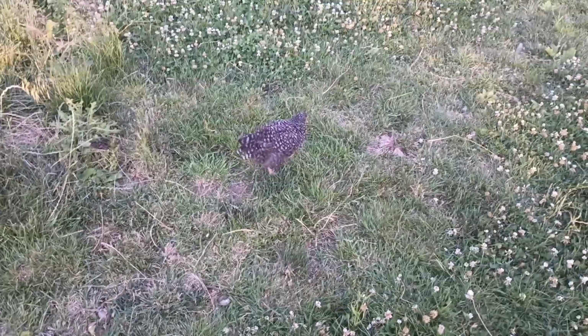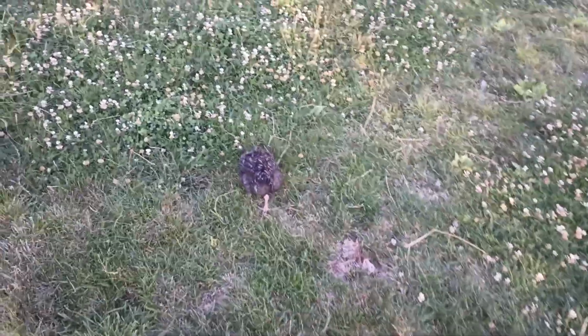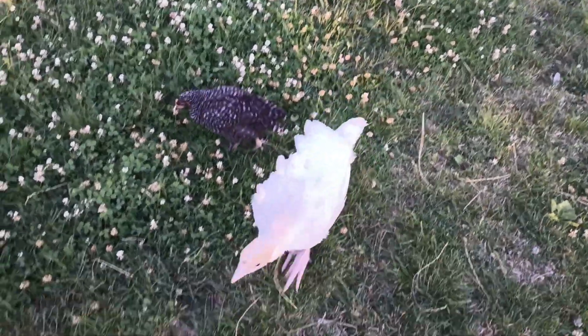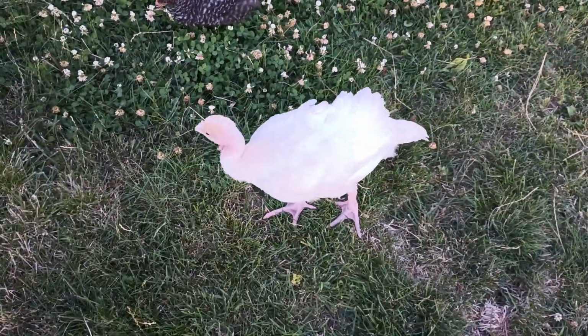Here is some of our new chickens. We had a whole bunch of barred rocks that were given to us. And then we purchased some turkeys, and they are very friendly.